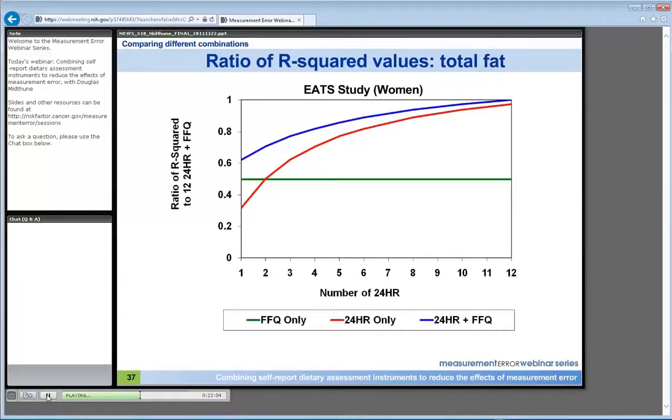Here's the first graph, which shows the relative R-squared values for total fat intake in women. The graph has a lot of information, so I'm going to go through it in some detail. The x-axis represents the number of 24-hour recalls in the study design, and the y-axis represents the relative R-squared value.